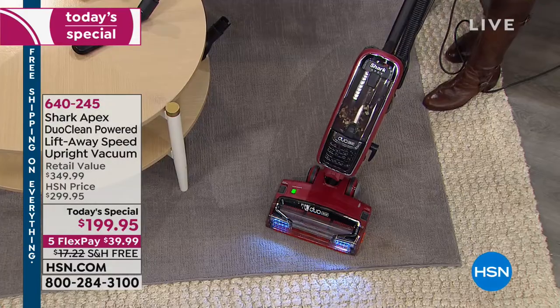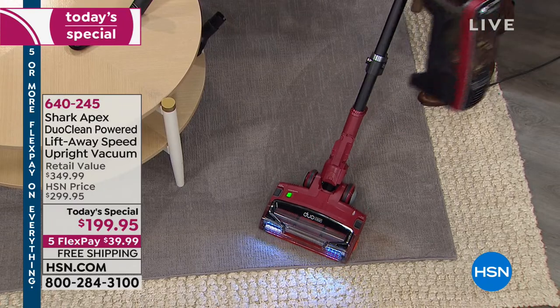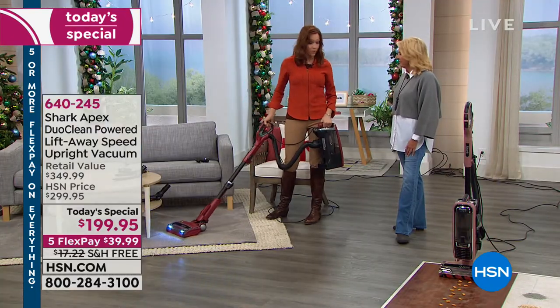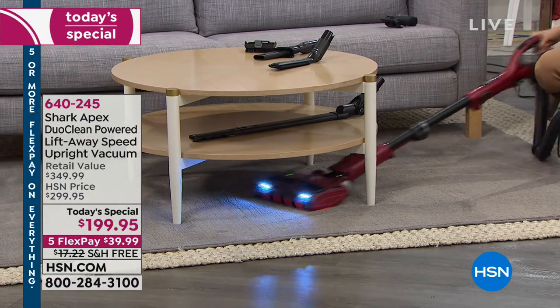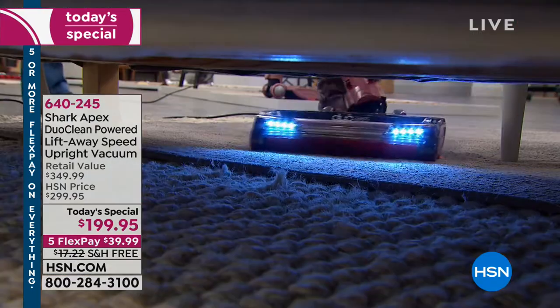The powered lift away is another thing. All you do is push the button there that says lift away, and you can lift the canister off. Now, I'm holding in my hand about 6.5 pounds, so it's pretty lightweight. But watch what I can do. Right under the furniture. That's great. Under the bed. Under the couch. Under the coffee table. Let's go under the couch, because I think we have a little hidden camera back there.